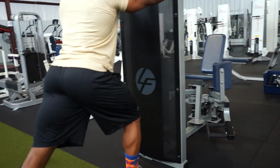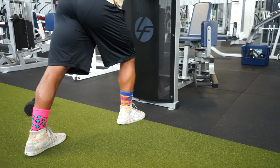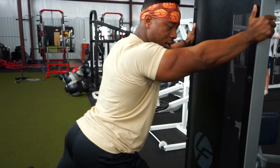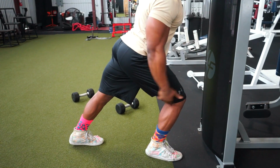So I'm putting it right here, and I'm bending the knee. And as I bend the knee, it's gonna stretch my ankle and a little bit of my calf more as I get to a 90-degree angle from my knees right here.